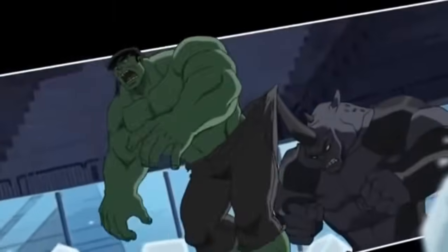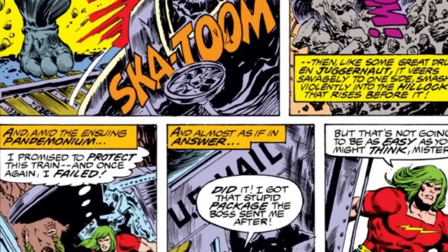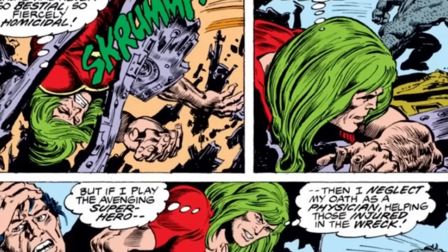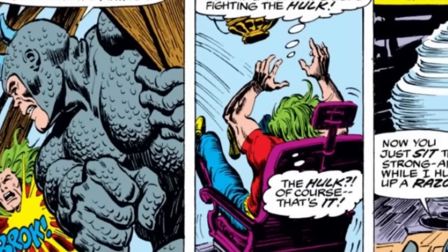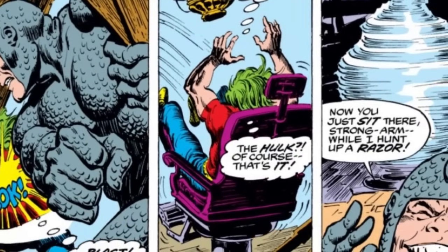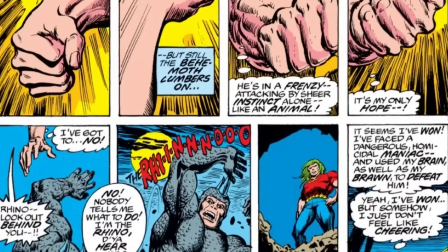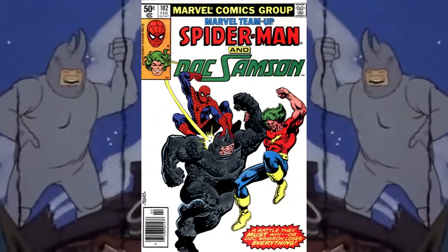So Len Wein's here, and he's writing it, and honestly, the Hulk doesn't even appear in this issue. He's not the main focus anyway. It's Doc Samson, and Doc Samson's on the train, and the Rhino wrecks the train, and Doc Samson has to fight the Rhino. And he does so quite successfully, honestly. Takes a few hits, but they're both gamma-powered, right? Knocks him in a chair, spins him around, classic stuff. Doc Samson kind of goes nuts and starts beating the crap out of him until the Rhino falls down a hole.